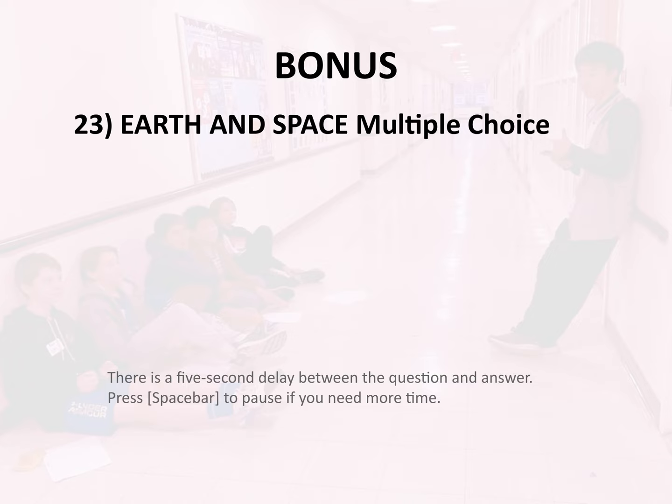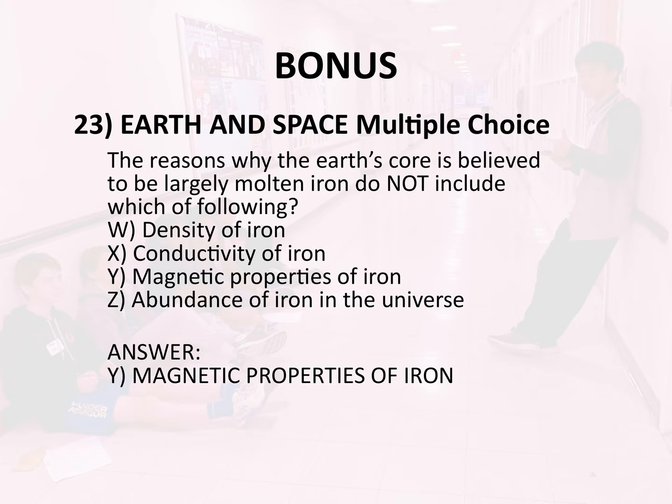Bonus 23. Earth and space multiple choice. The reasons why the Earth's core is believed to be largely molten iron do not include which of following? W. Density of iron. X. Conductivity of iron. Y. Magnetic properties of iron. Z. Abundance of iron in the universe. Answer: Y. Magnetic properties of iron.